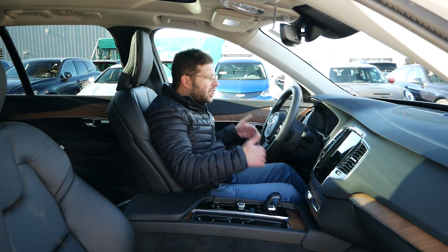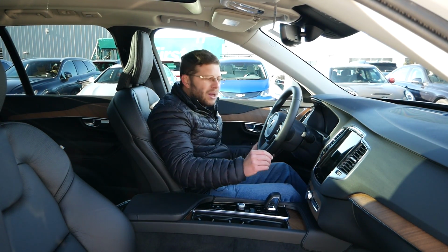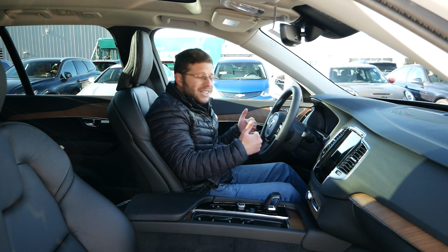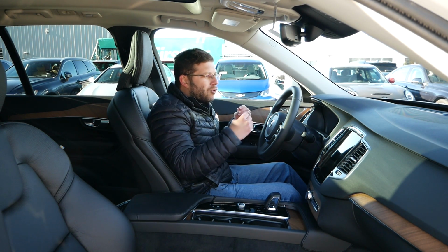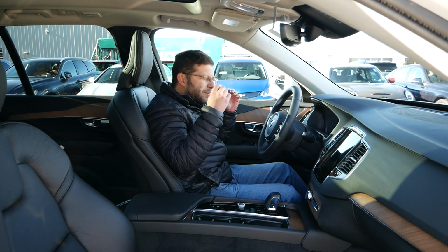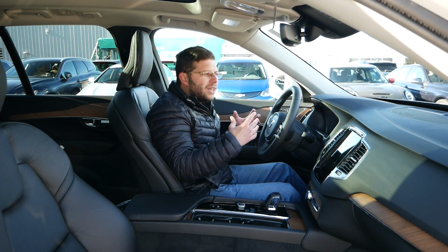But then also when you get behind the wheel and you start interacting with the technology, you're not bombarded with a massive infotainment system. Of course, you do have a full digital gauge cluster, which is really nice to see in this market and for the XC90, but you don't feel as though the technology is overriding your experience. And that's one thing I like about Volvo, is that they stick to being classy and sophisticated, while also at the same time being somewhat minimalistic.